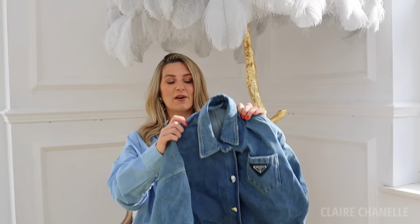They do tailoring so well. They do denim so well. They do shoes so well. I love their accessories. It's one of my favourite brands. I just love everything, and My Teresa has the best buy of Prada.